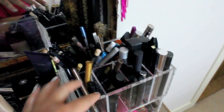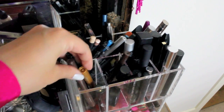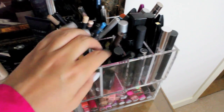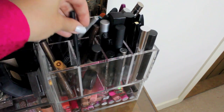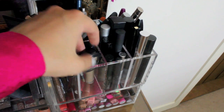And then on top of here I have another one of these sectioned organisers, and in here I keep my eyeliners, which at the back all of my pencil eyeliners are in there together, and then I have liquid liners at the front here, which I don't actually have that many of because I don't use liquid liners that often. I have eyebrow products in here, so my brow set, I have my MAC Omega, which is new, and then I have my lingering brow pencil, things like that.